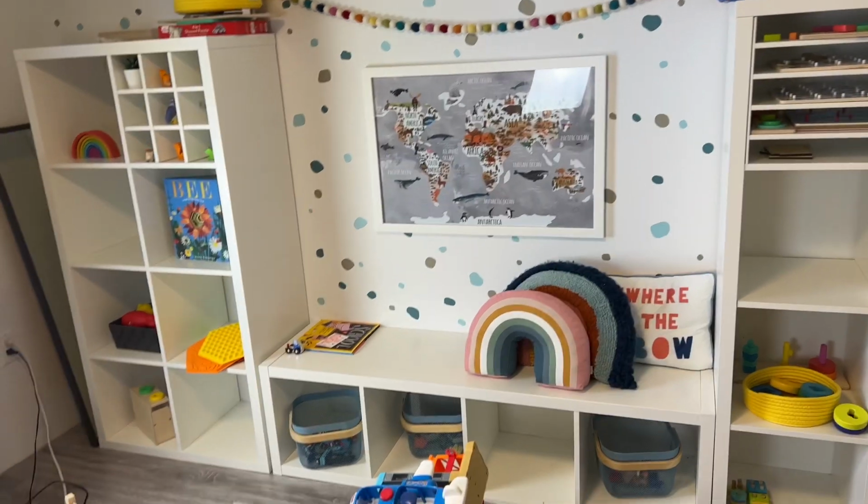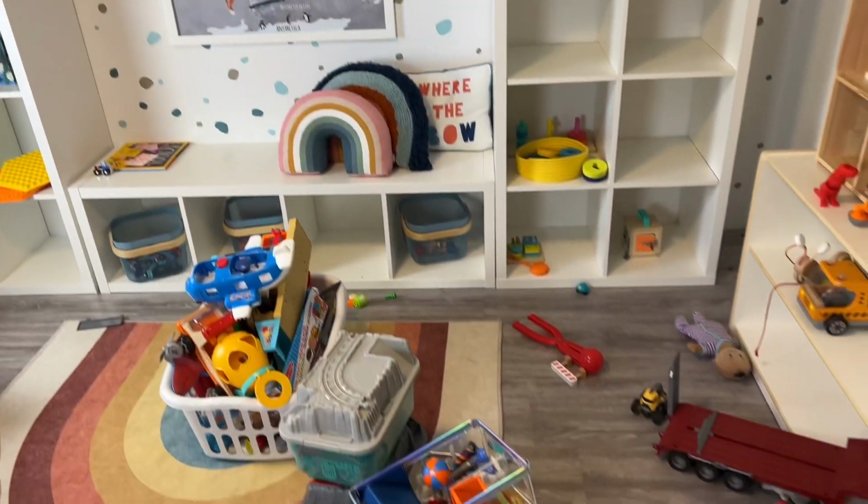My family in the last few months have gotten sick with I think every single virus that's out there right now, so we have just gone through the ringer. That means my toy organization system, any system that I had, has been completely shot. The amount of toy clutter we have in this house right now is just a little bit embarrassing. So let's do this together.